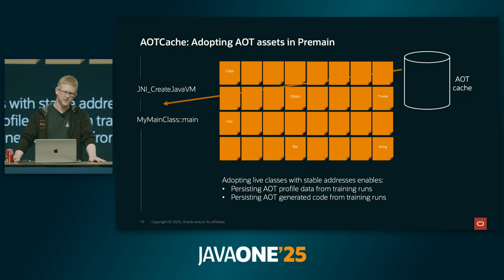It gives us something that is a stable address that we can start to associate with other data. By having a stable address, we have something that we can talk about between runs to tie other data to. Otherwise, just having a class name isn't enough to really identify a class in a running VM. You need both a class and the class loader. That pair together is what really identifies a class. So by having all of this pre-linked and preloaded, we're able to have that true identity.